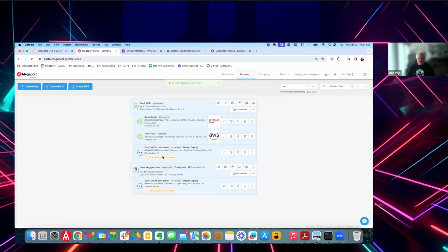And it's going to take a few minutes. It's telling me that service is deployed. But now we can see that my AWS is up. So my MCR is up, my Oracle's up, my AWS is up, and we're still waiting on this. Now this is really never going to deploy. It's going to say the service is waiting to come up for the first time, and that's because this port is dead. But when this port came live, then this VXC would come up.